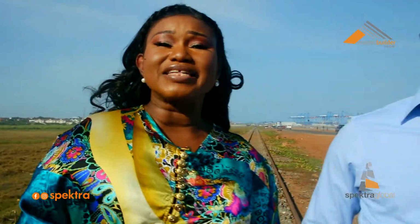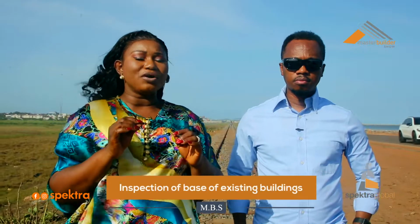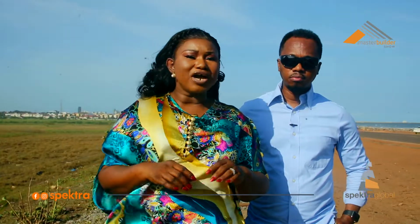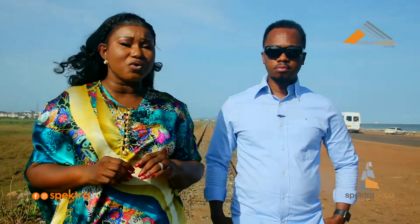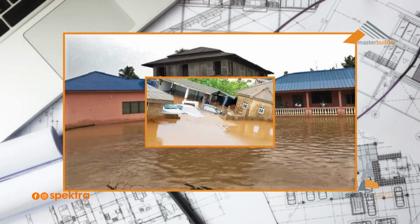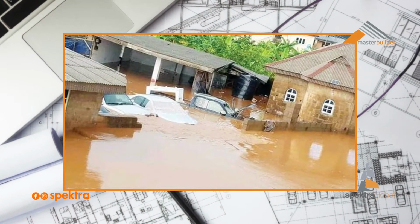Another thing that you have to pay attention to is when you visit the area, take a particular look at the base of the existing buildings. Do you have water marks at the base of their fence wall? Do you see water marks at the base or the plinth of the existing buildings? That will give you an indication that probably you are headed for trouble.